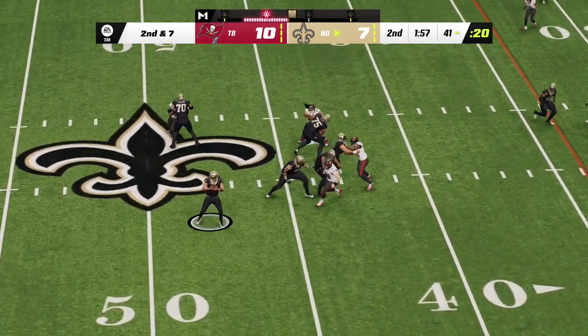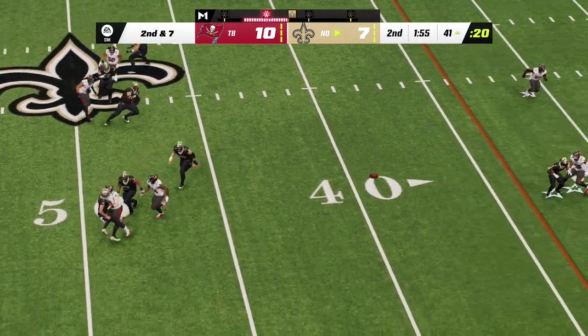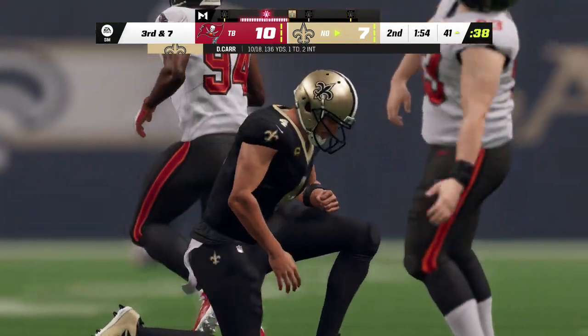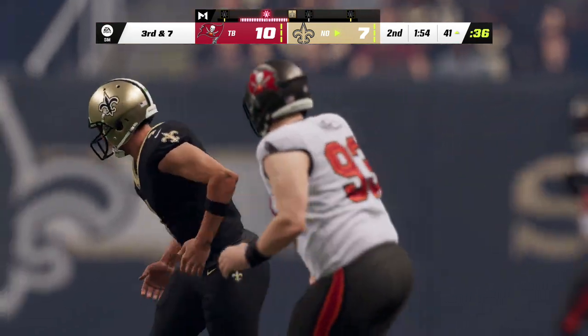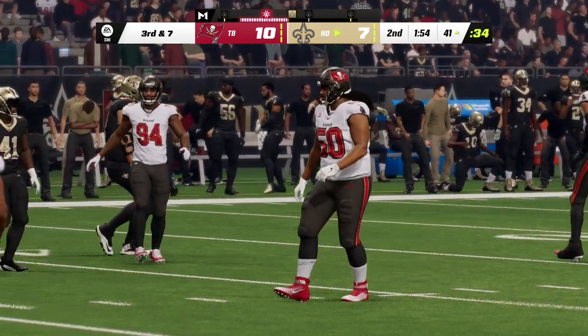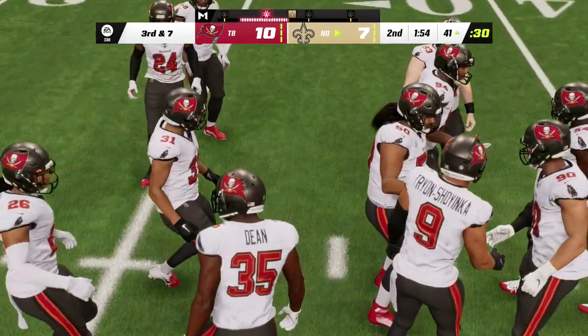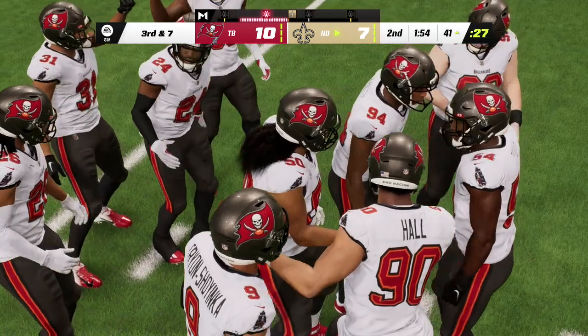From the 41, Carr flushed out right. Toward the right sideline, but it's incomplete. Pardon, I think he's got to be careful as he continues to try to extend plays because he's already been intercepted in this game. And the coverage, they continue to challenge all of his receivers downfield.